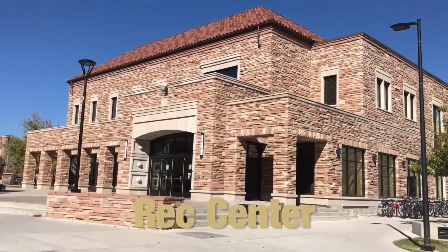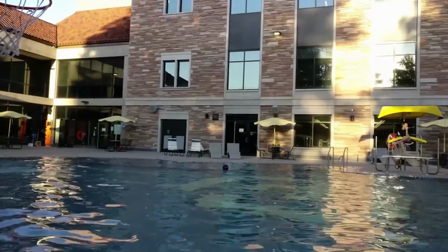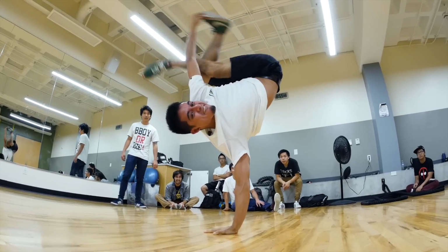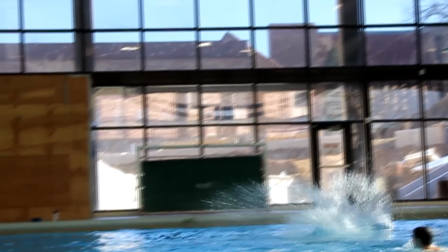Welcome to the CU Rec Center. This is by far my favorite place on the CU Boulder campus. There's so many amazing opportunities you have to get involved with different groups and different clubs on campus. No matter who you encounter on our campus, everyone is passionate about something. For me, I didn't discover my love of the outdoors until I actually came into the CU Rec Center.